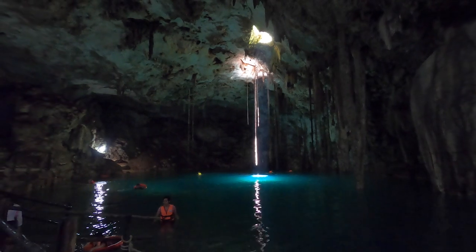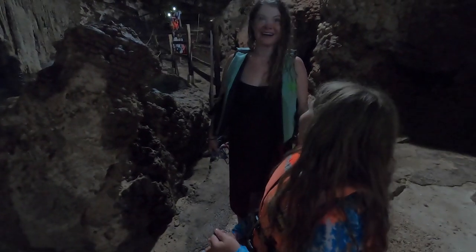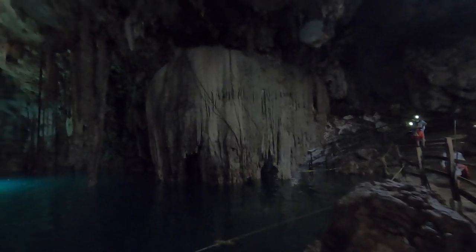So there are two cenotes here for the price of one. I just brought the GoPro, which I'm already regretting because it's very dark in here, but this is really neat. That's so cool. It's even cooler than I dreamed. Alexa, do you see all the rock formations here?